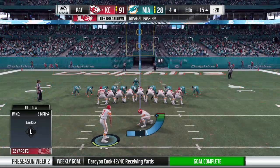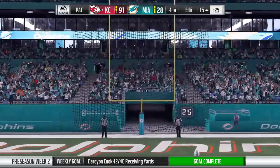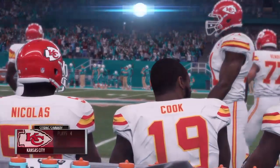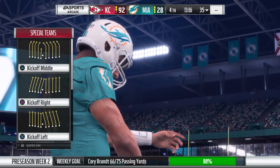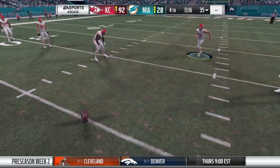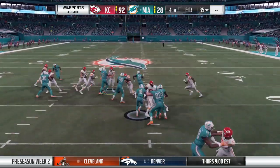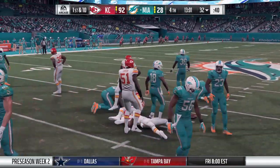Butker on for the PAT. Now this one was over a while ago as they just add on to their big lead. Just a 4-play drive that time. And it's capped off with a Kansas City touchdown. The kickoff team on the field now as they will send this one away. This fielded at the 2. Solid return, pretty good field position. They'll start at the 32-yard line.